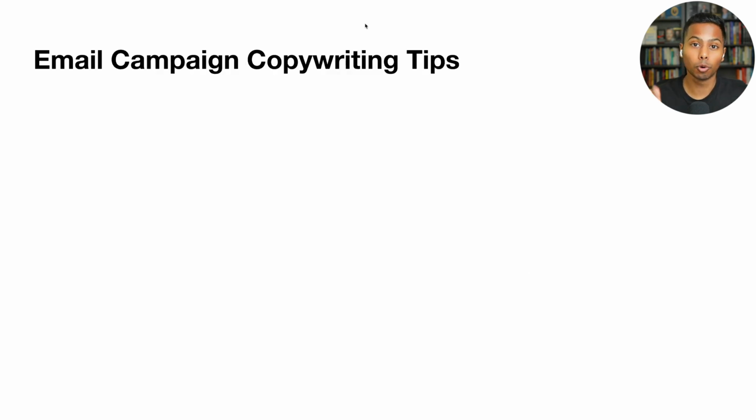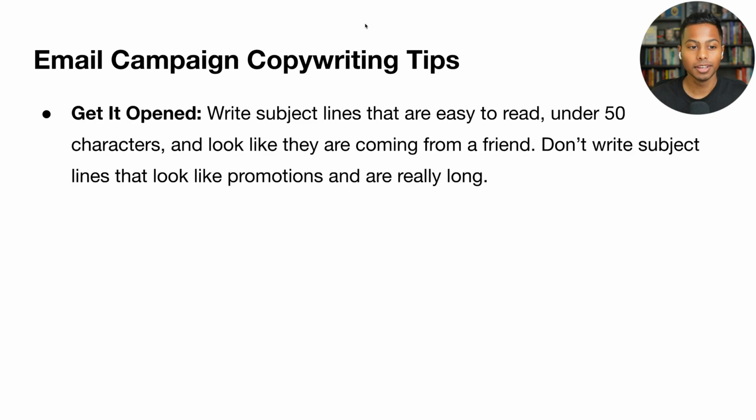So now let's go over some quick email campaign copywriting tips. The first thing is getting your emails opened, because if your emails don't get opened, the rest of your email's not gonna matter.